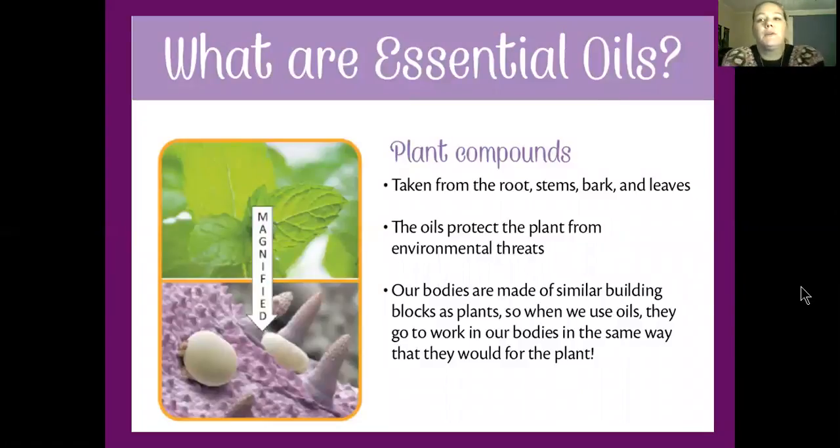First of all, I want to give a brief overview in case you've never used essential oils at all. What are essential oils? They are plant compounds. They're taken from the roots, stems, barks, and leaves of different types of plants. So that is kind of where they come from. You are able to look up each individual ingredient and you can find out exactly what part of the plant it comes from. And that way you will know and you can pronounce them.